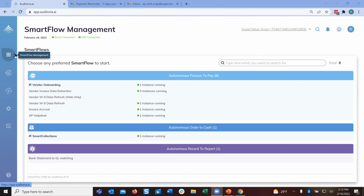We call them Smart Flow skills. Auditoria is not an RPA tool. We do utilize some concepts of RPA under the covers, but it's meant for business users to be able to configure. And we'll see this in real life. We'll configure a couple of these, and we'll start with the collections process itself.